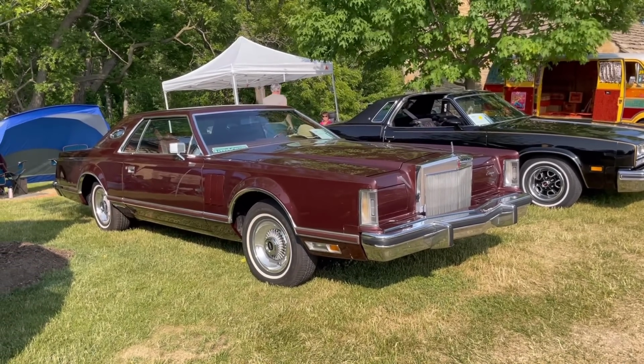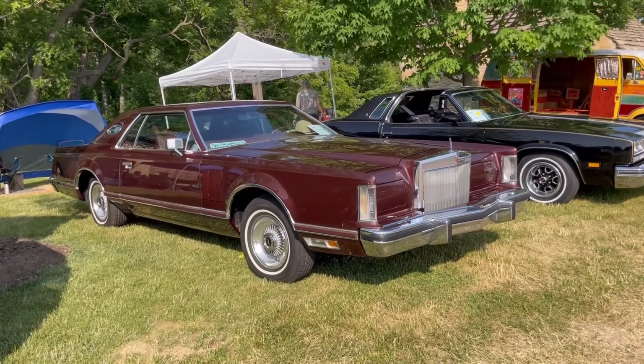Hope you enjoyed this brief walk around of this beautiful 1977 dark Cordovan Lincoln Mark V.